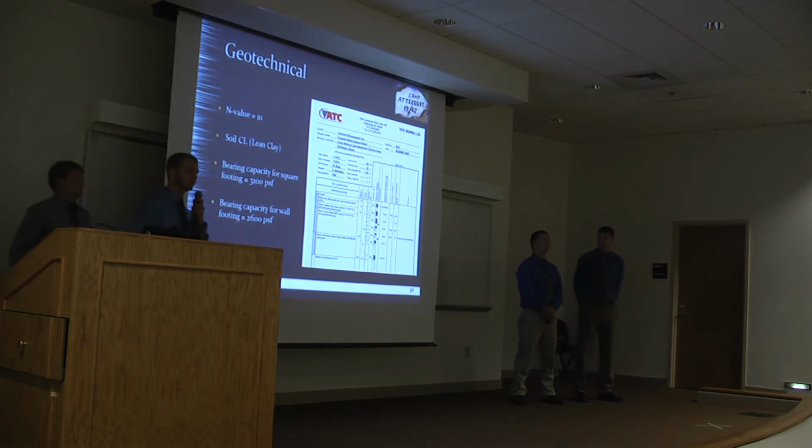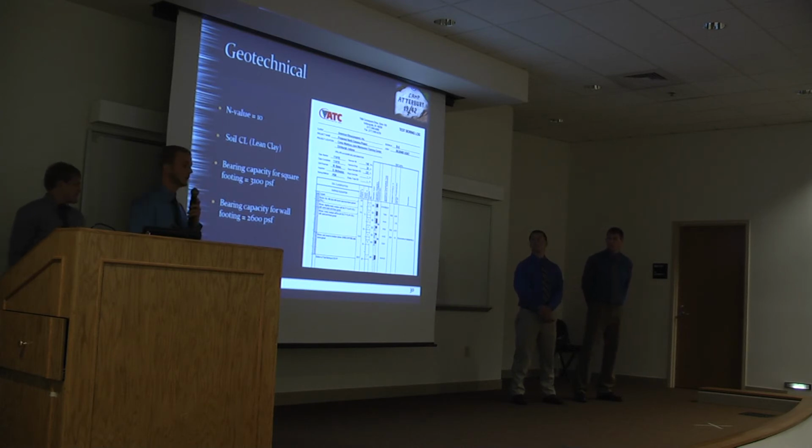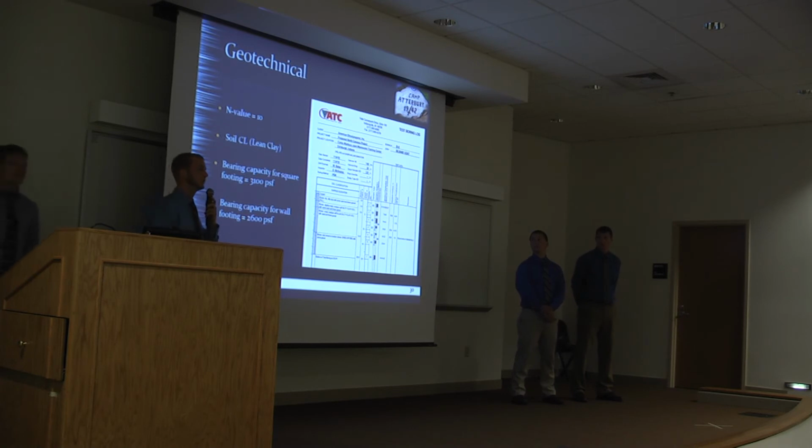The first step in the geotechnical process is site exploration. We're provided a set of boring logs which contain this information. From there, we were able to determine an N value and a soil classification for our soil. The N value corresponds to the blow counts taken during the drilling process in the field, which our value came out to be 10, and the soil classification for our soil was lean clay.